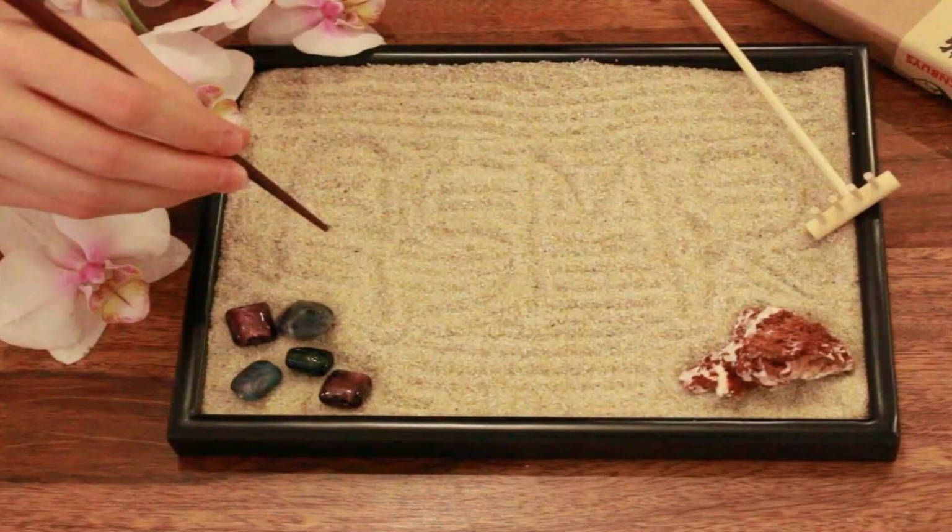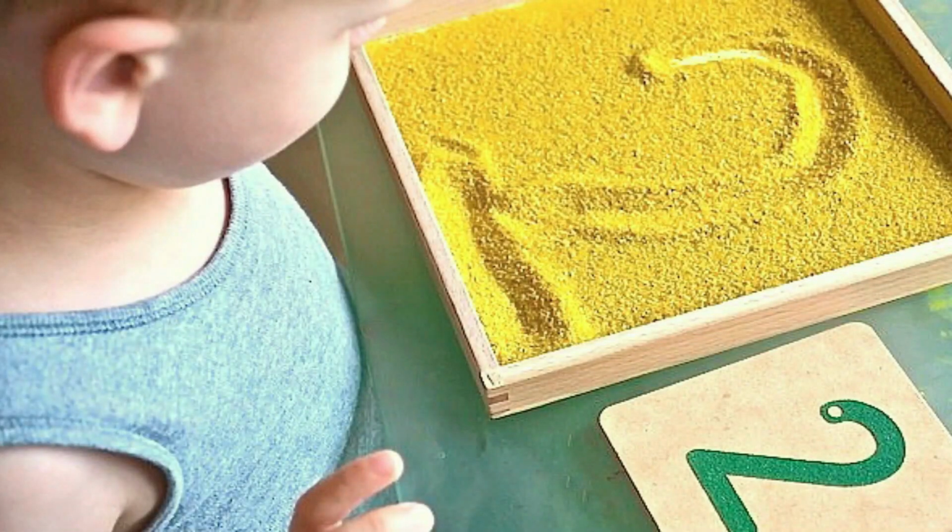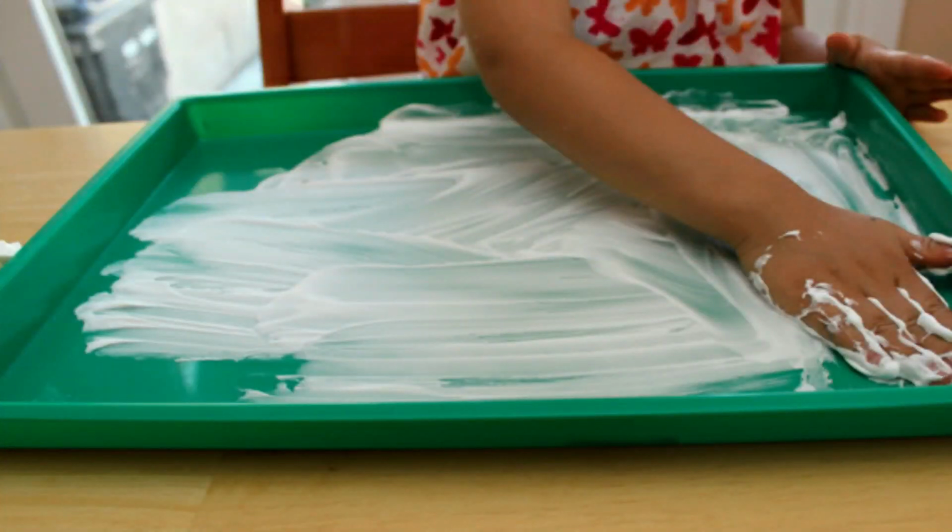We can use a paintbrush and write on a sand tray. Instead of sand, we can use semolina or salt. The second method, we can use the index finger and write on shaving cream. This is a very interesting activity.